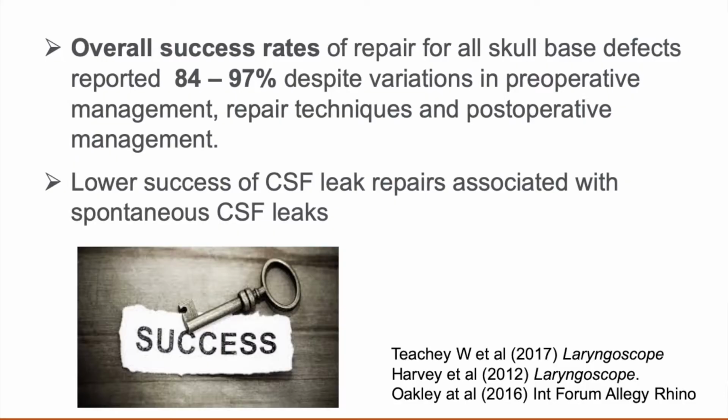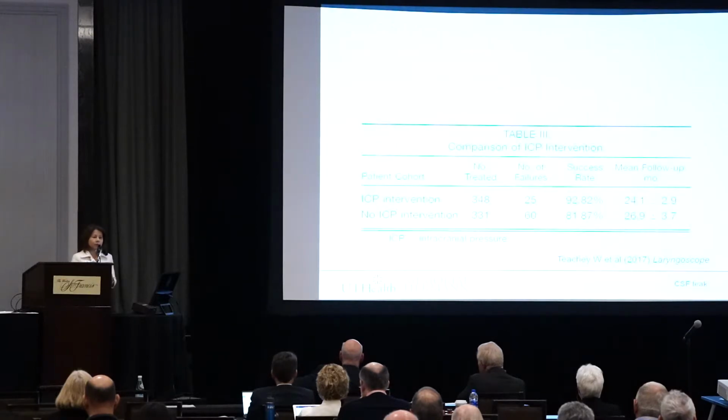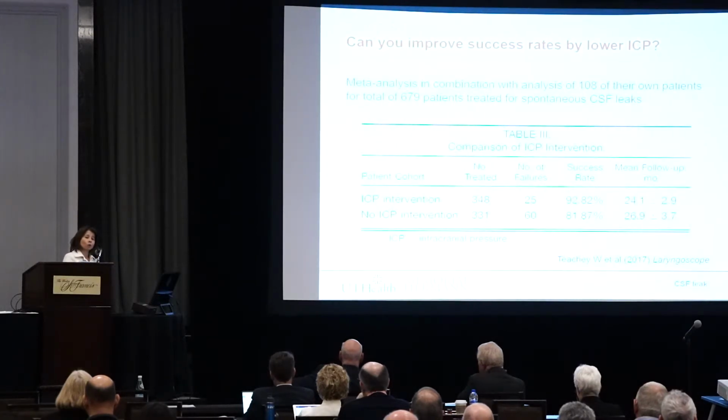And why does it matter? Well, when we go to repair CSF leaks, our success rates overall have been very good, reported somewhere in the 84 to 97 percent range in the last 5 to 10 years. But it's this group of spontaneous CSF leak patients that are generally in the lower success rate, in the 80 percent range. And this prompts the question: maybe there's something we should be doing other than what we're doing in the repair process, maybe in the aftercare of these patients.